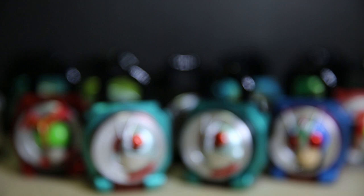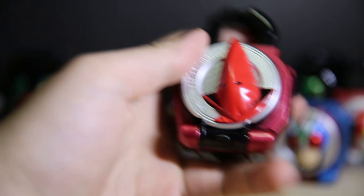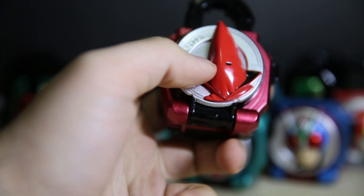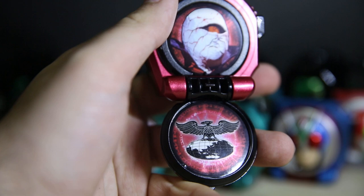So that's another one for Gaim, and then finally the last one, we have the leader of Showa. What a shocker, ha ha. Again, slightly different red and silver, nothing too special with this really. If you open it up, you have one of his real faces and the Showa logo underneath. Not too special with this one, I think.